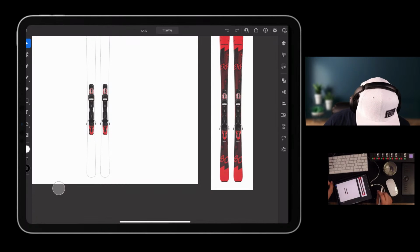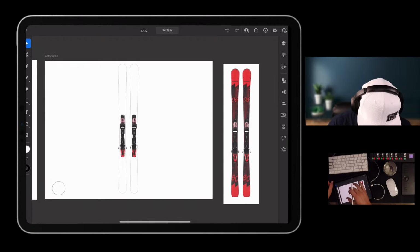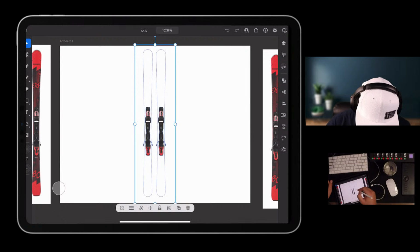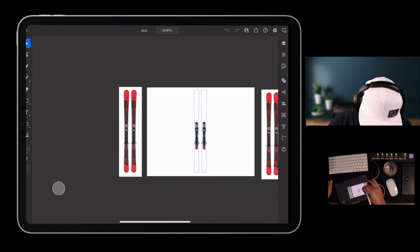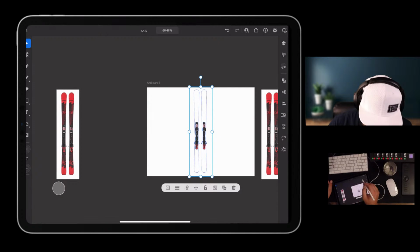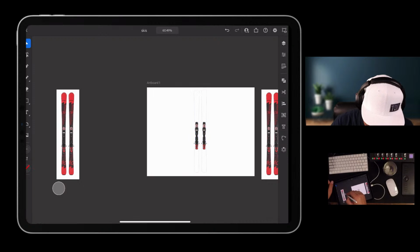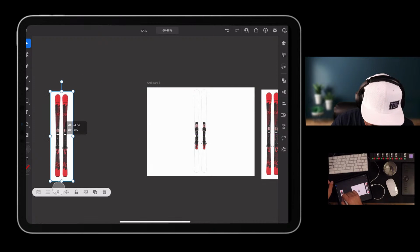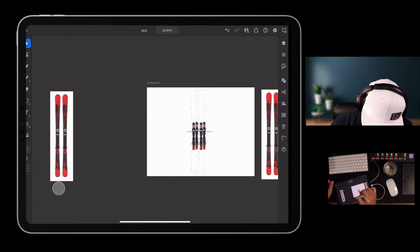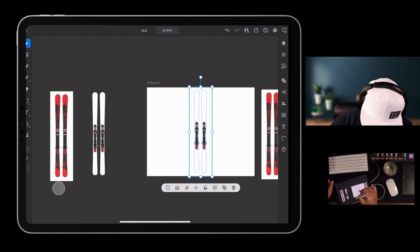I don't honestly know what I'm going to do with this at all. Not a clue. My brain's feeling a little rusty. Usually when my brain is feeling rusty or tired, I tend to start by just moving things around because it feels like it warms up my brain. I literally just move things around and think, what do I want to do? I don't know. Let's duplicate this. So I have these over here as a backup in case I screw anything up, which happens a lot. That's okay.